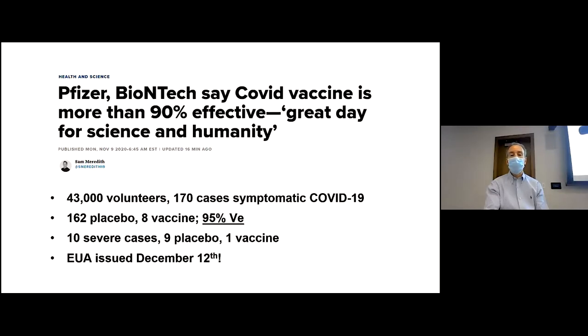And so because of this high efficacy, which is the highest efficacy that's ever been observed in any clinical trial of vaccines, an emergency use authorization was issued on December 12th. And so the FDA said the vaccine is effective and it's safe enough to give to the American public.